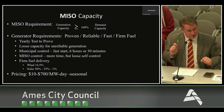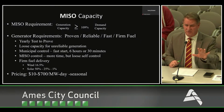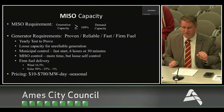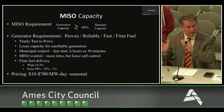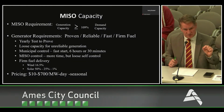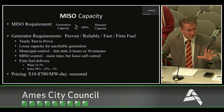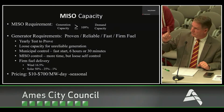Wind and solar are not dispatchable. So if we were to build 100 megawatts of wind, MISO says that's worth 16 megawatts. That's the capacity value of wind. If we were to build 100 megawatts of solar, today it's worth 50, but as you can kind of see, our peaks are becoming later and later in the day, so solar has less and less of an impact. They believe by 2040, solar will have zero capacity value. Wind and solar are great green energy. The fuel source is free, but from a capacity standpoint, it's something that we're required to meet by MISO.